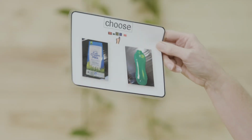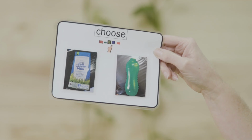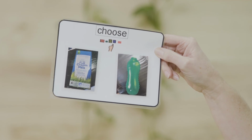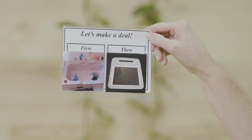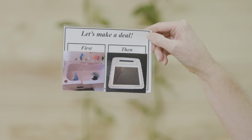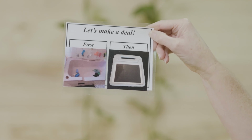Another example of a visual support is a choose board. So on this particular choose board, the child can choose from having milk or water from their water bottle. Another example of a visual support is the first and then card, which we talked about before, but this is representing it in a visual form. In this one, it's first have a bath and then you can use your iPad. So visual supports come in all sorts of forms.